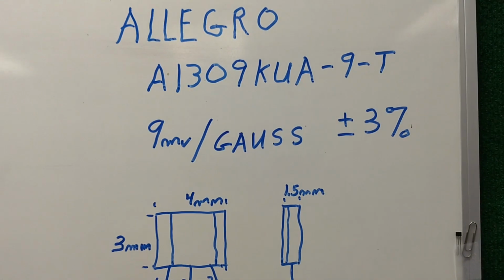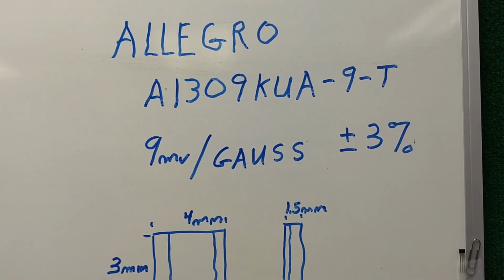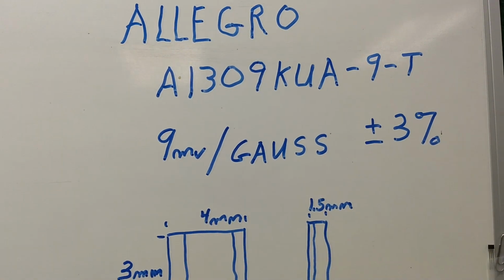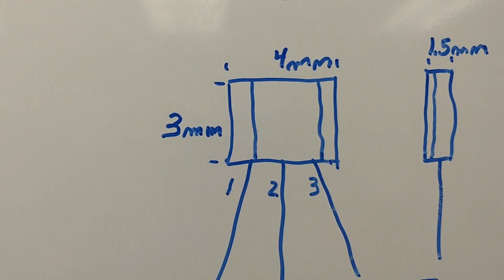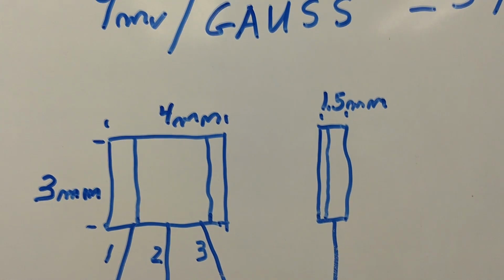Now here's a Hall effect device that I came across that will put out 9 millivolts per Gauss, plus or minus 3%. And here's what it actually looks like, if I can get it to focus, compared to a paper clip. It's roughly 3 millimeters by 4 millimeters and 1.5 millimeters thick.